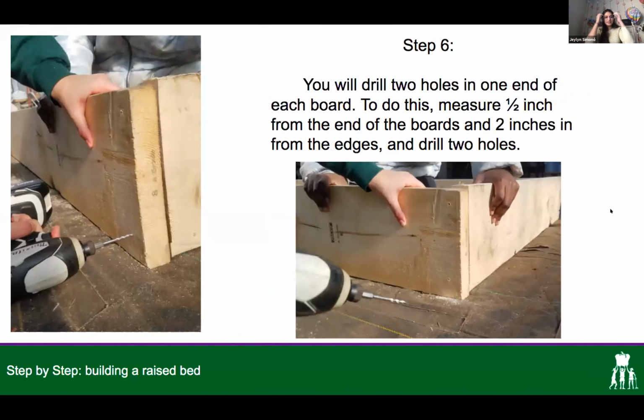So step six, after setting that up, you have to drill two holes on each side of the board. What we do is we measure half an inch from the end of the boards and 2 inches from the edges. We mark it and then we drill the holes. You can see that in the picture.